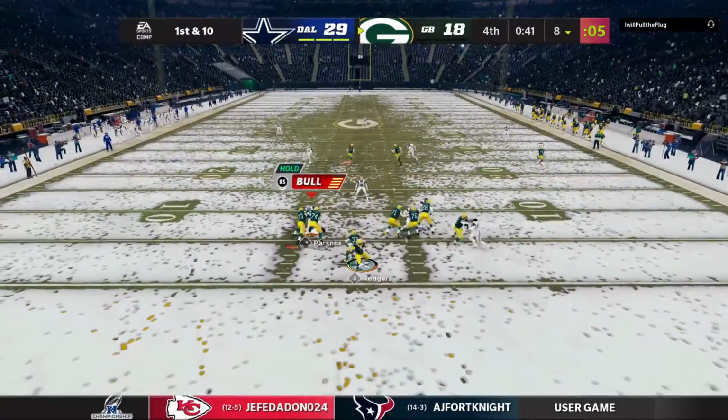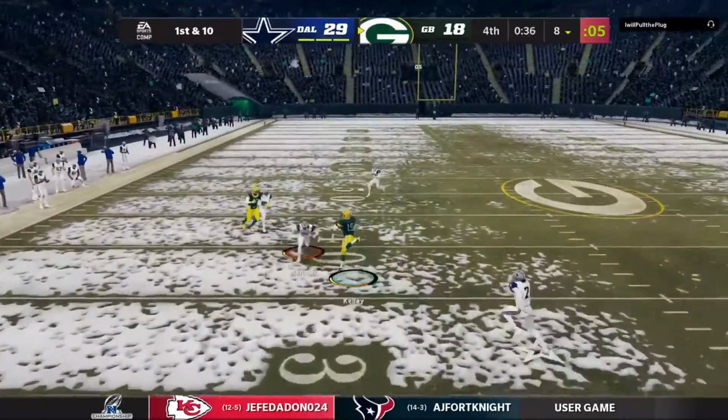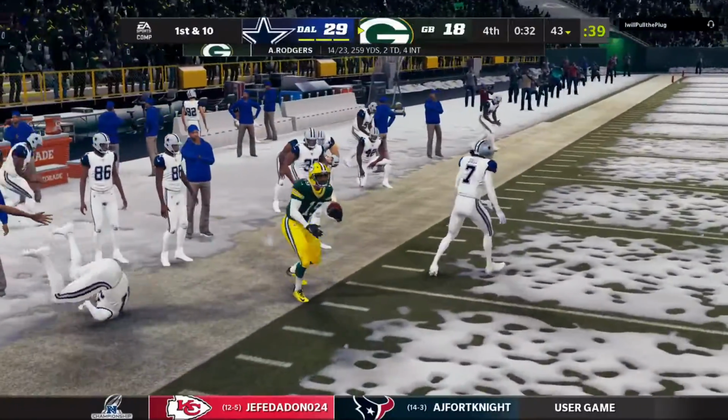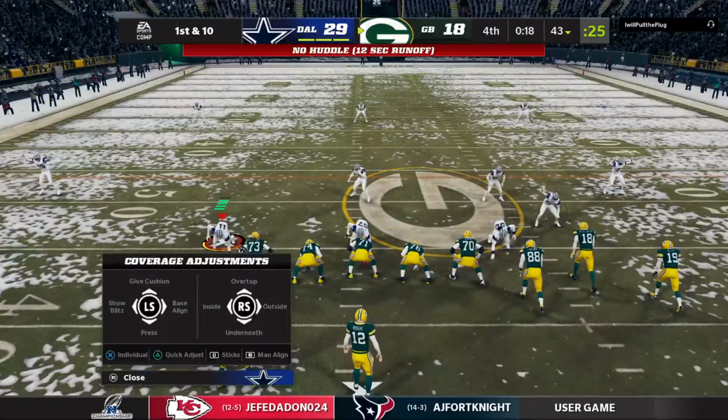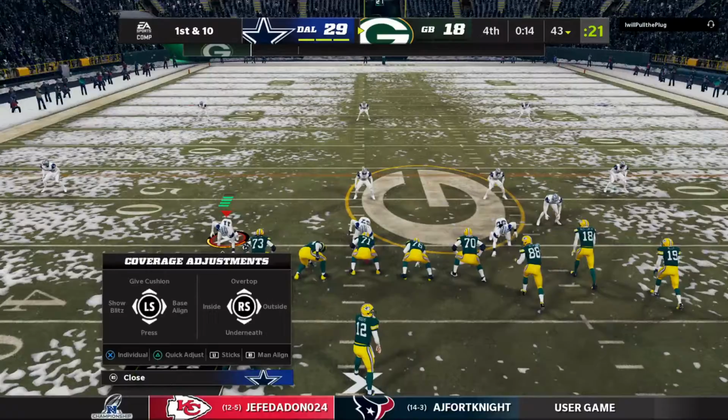Throwing on 1st down is Rodgers. Forced out to his left. It got his man, complete. And they're going to get this beyond the 40 before he's taken down. Just like that, out of danger and up past the 40 now for 1st and 10.